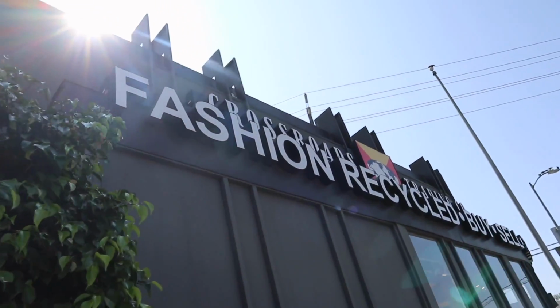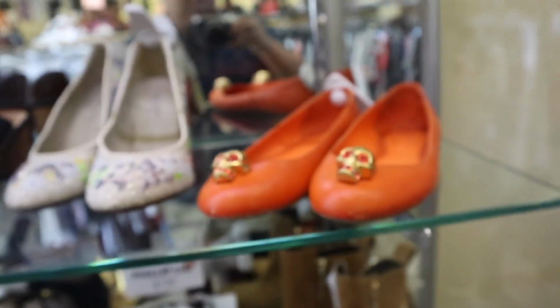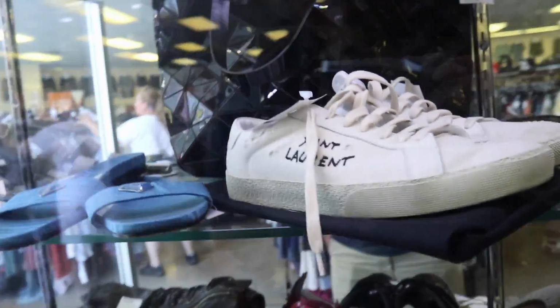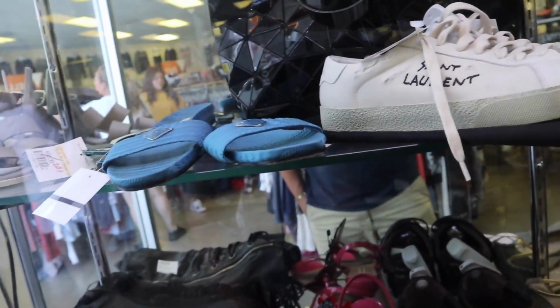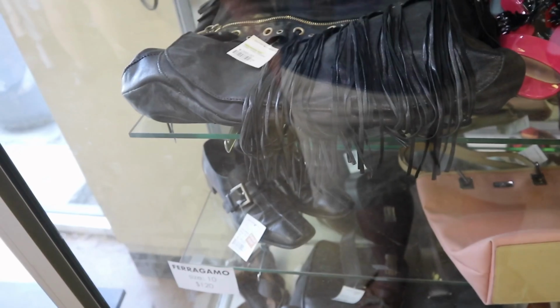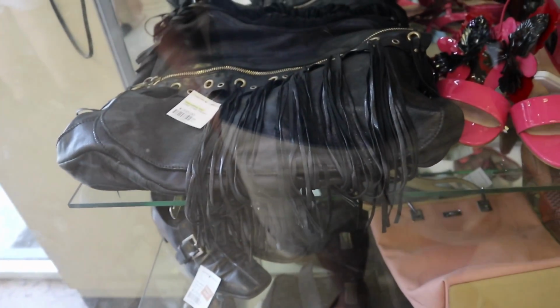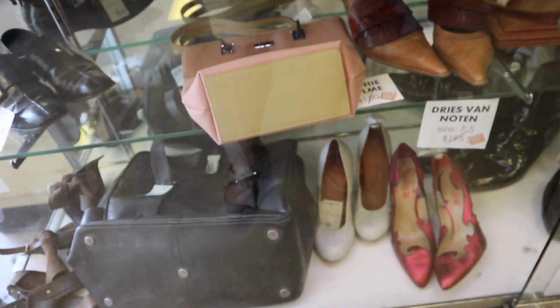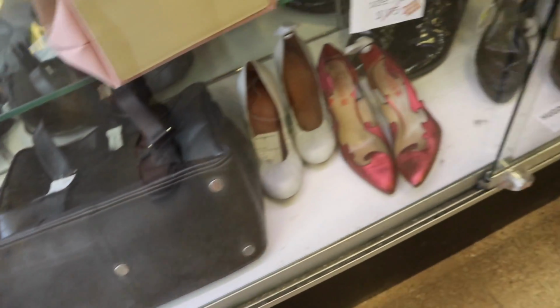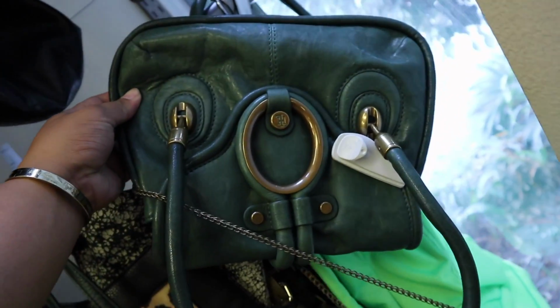Alright, here we are. I believe this one's on Sunset. Look at those Alexander McQueens. There's a Bayo right there for $2.95. Those Saint Laurents are $3.50. Jimmy Choo right there for $2.95. That's actually super duper cute. What else do we have? Perkin. Alright, looks to be a lot of bags right here.